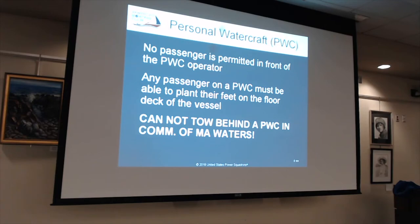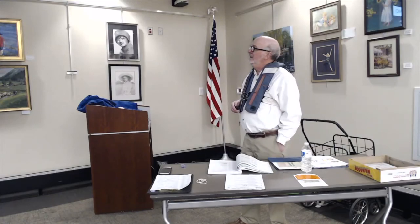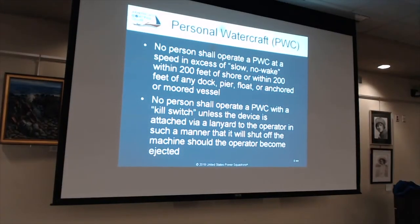And you can tow nothing behind a jet ski in Massachusetts. No tubes, no water skiers, no other boats. Nothing gets towed. Even though your jet ski may be designed to tow people, no, you cannot do that. Again, dangerous operations. These are all in the Mass book. You have to operate with a kill switch. We just talked about that.